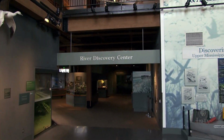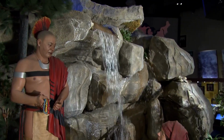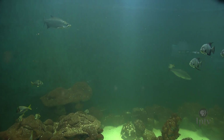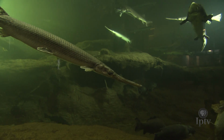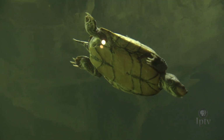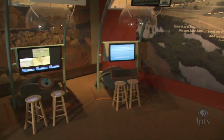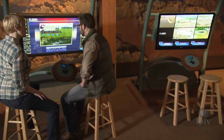Stretched across 2 structures, the National Mississippi River Museum and Aquarium tells the tale of America's most treasured resource for river commerce and aquatic life. The Mississippi River Center houses 6 aquarium tanks filled with sturgeon, turtles, and giant catfish, some weighing in larger than the human guests. You'll also find dozens of interactive displays connecting visitors to an often overlooked resource.